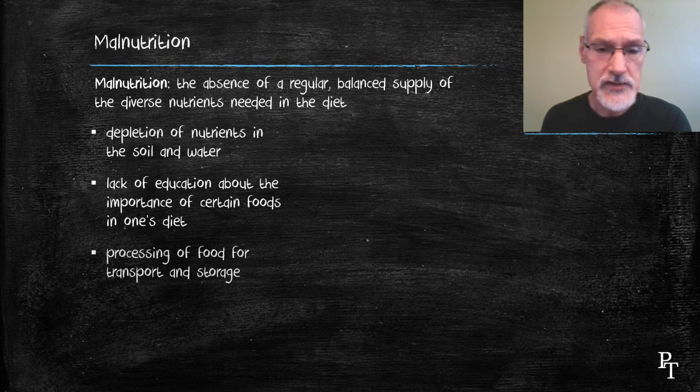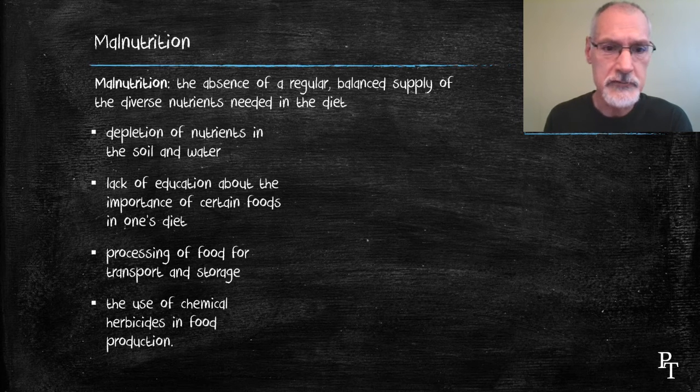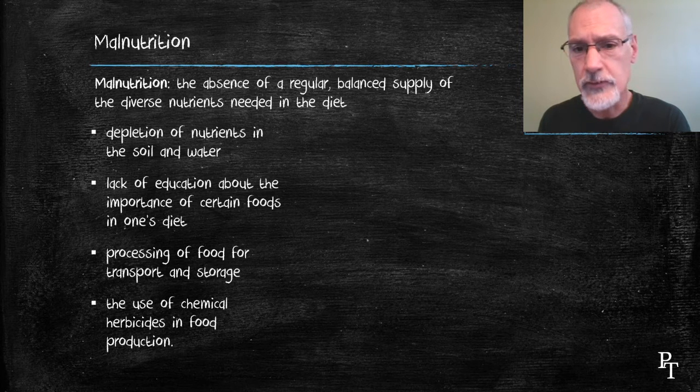Processing of foods to enhance their transport and storage can reduce their nutritional value, as well as the use of chemical herbicides in food production, which can react with some of the nutrients that are present in our food or even inhibit their production.